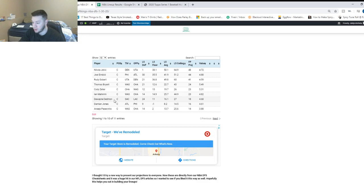And your value picks here, we've got Dwayne Dedmon, 18. We've got Damian Jones, 16. We've got, I don't know how to say his name, but we've got them at 14 fantasy points.